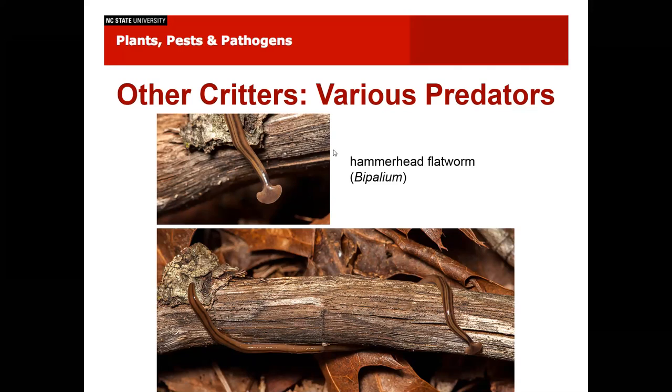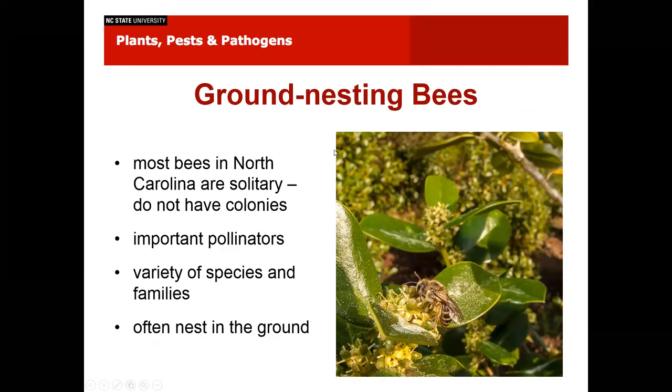Okay. All right. So let's move on. I'm just going to talk quickly about another subject, the ground nesting bees. So most bees in North Carolina are actually solitary and do not have colonies. They are important pollinators. And especially I'm talking about them now because at this time of year, when it's cooler out, when they start emerging, they're going to be one of the few major groups of pollinators out. There are a variety of species and families and often nest in the ground, as you can tell from this.